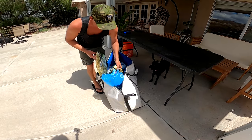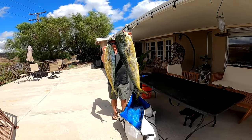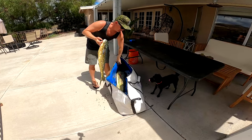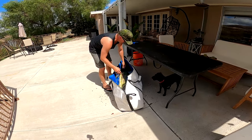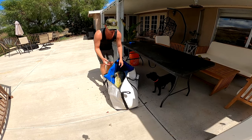Got the little female, the little hen. Now here's that bull. Kind of a big size difference there. Obviously Jimmy kept the other two, so we got two for ourselves. Turned out to be a super fun day.